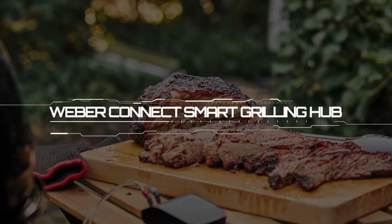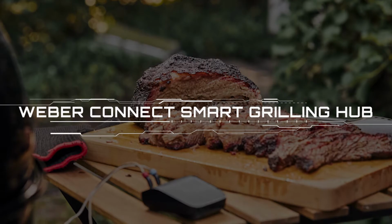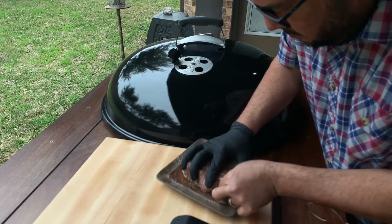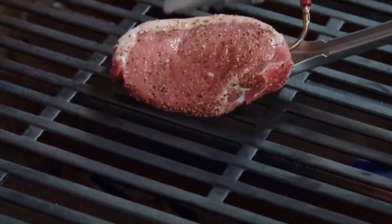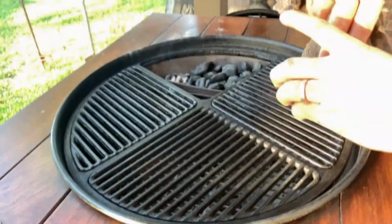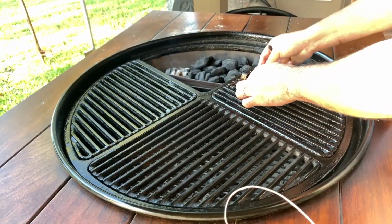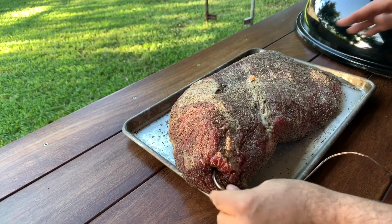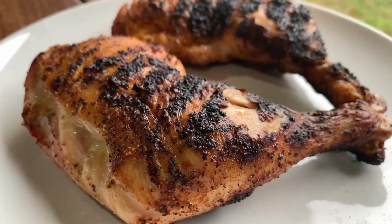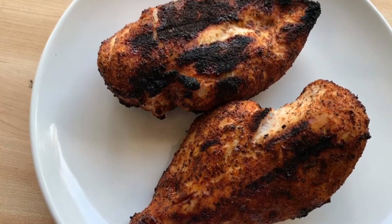Number 5. Weber Connected Smart Grilling Hub. Weber invented a $130 device that attaches to your grill and syncs with your smartphone so you can better monitor the temperature and doneness of your meat and veggies. With this, smart meat thermometers add a level of convenience that means you can sit on your couch watching TV or head to the kitchen to prep the rest of your meal and not have to run out to your grill to make sure everything is going well.